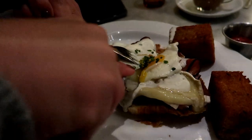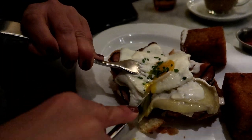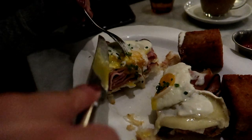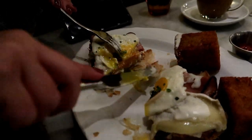It's like so soft. It's whipped butter. Mm. That's a very strong cheese on this croque madame. What kind of cheese? I don't know. Okay. But it's very strong. It's very good. The ham tastes good, but that cheese is what's pronounced on here.